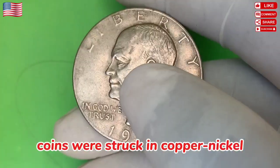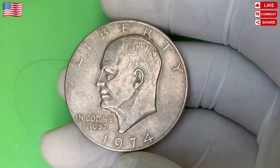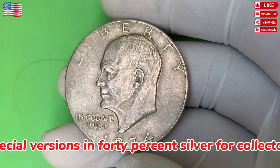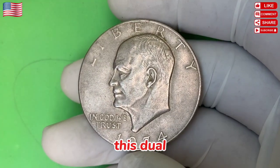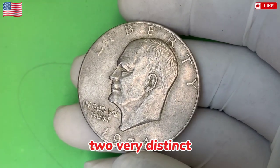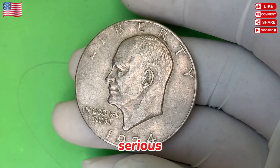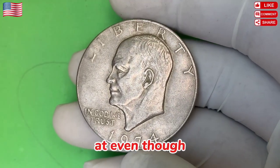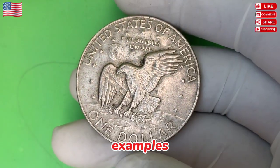The standard coins were struck in copper nickel clad for everyday use, but the San Francisco Mint also produced special versions in 40% silver for collectors in proof and uncirculated sets. This dual production created two very distinct versions of the same coin, one for the public and one for serious collectors. And even though millions were minted, not all of them survived in high quality, making pristine examples highly demanded today.